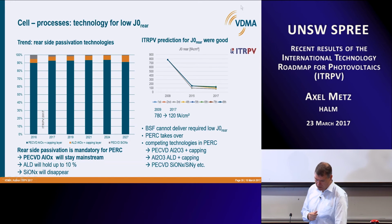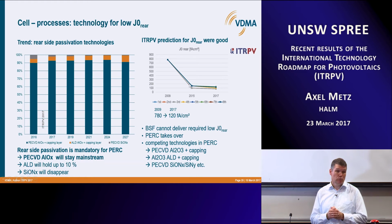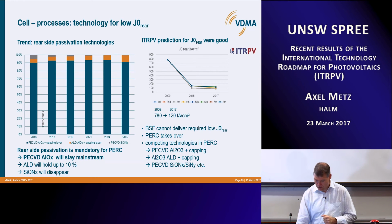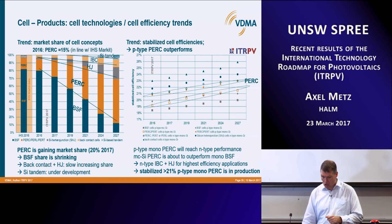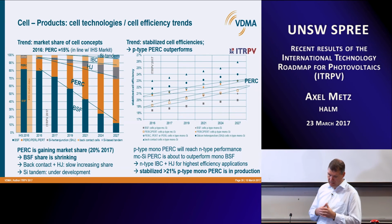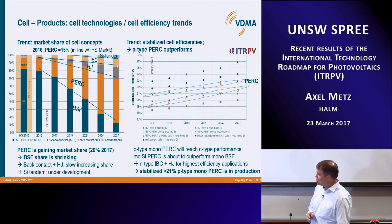And as you can see here nicely, there has been a huge drop in the rear side surface recombination due to the introduction of PERC. So that will take on and continue while these passivation layers are still being improved. Okay, now coming back to the overall picture, so how the different cell structures add up. So basically in 2017, we will see a market share of PERC around 20%.